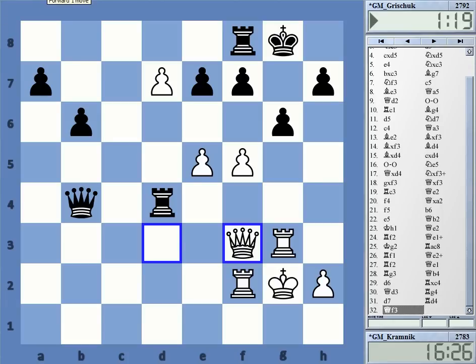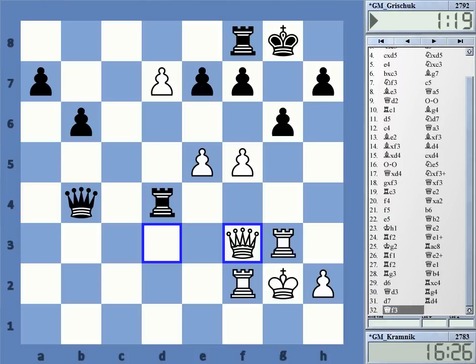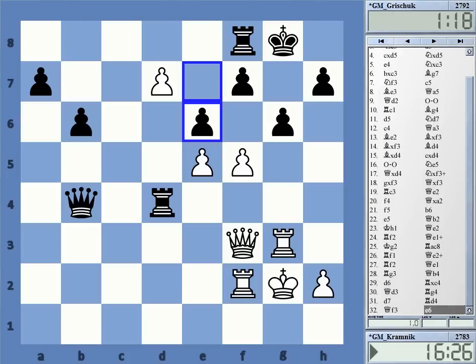But Kramnik played queen f3 after... How much time did he invest? Almost nothing. Amazing. Grischuk only has 1 minute something on his clock, but he still found the right move, e6. And after e6, black is flat out winning.